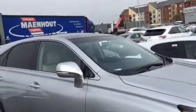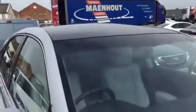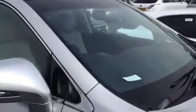The other key feature to this particular car that he's been talking to you about is the panoramic sunroof, which you can see there comes with a black roof, and I'll go inside just to show you how that looks as well.